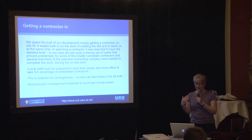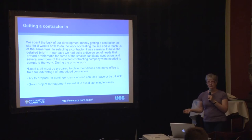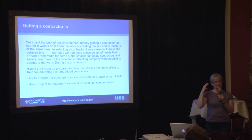In order to do this effectively, we had to have a really detailed brief, and I don't know quite what the skill set is of the people in the audience, but I'm sure some of you are contractors and some of you aren't. But having a contractor, having a very detailed brief, I think, is very useful on both sides, because the contractor has a better idea of what exactly it is that they're doing, and the person who's setting up the site gets a chance to really get their ideas in order as to what it is they're trying to achieve.